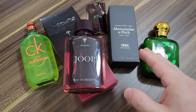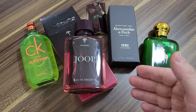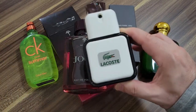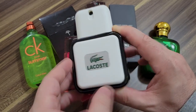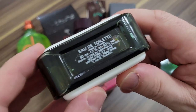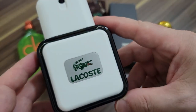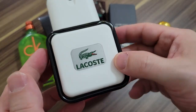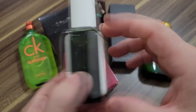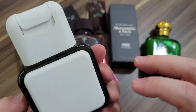$100 and a handful of discontinued vintage rare and interesting fragrances that I found in Japan. I promised you a bonus, and here it is. I bought one more fragrance, and this is number 5, guys. A vintage bottle of Lacoste Eau de Toilette. Lacoste Homme Eau de Toilette. Let's take a look at the bottom. It's a 50 ml bottle, and this, I guess, is from the early 90s. It's beautifully clean. Look how bright white this is with the built-in sprayer. You can't really see it, guys, but this is nearly full, like 47, 48 ml, something like that.